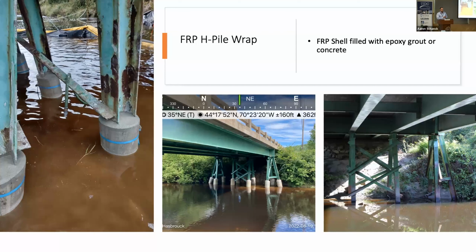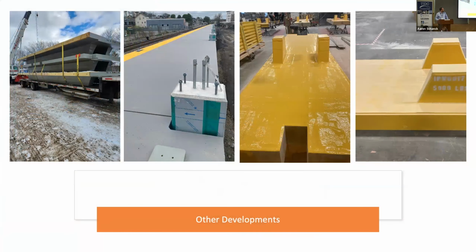But it's also holding the concrete up so it can handle all the abrasion. It's a cheap, effective solution to retrofit a substructure that will preserve this bridge for another 30 to 50 years until you have to replace it due to other elements. You're not having premature deterioration of the supports.